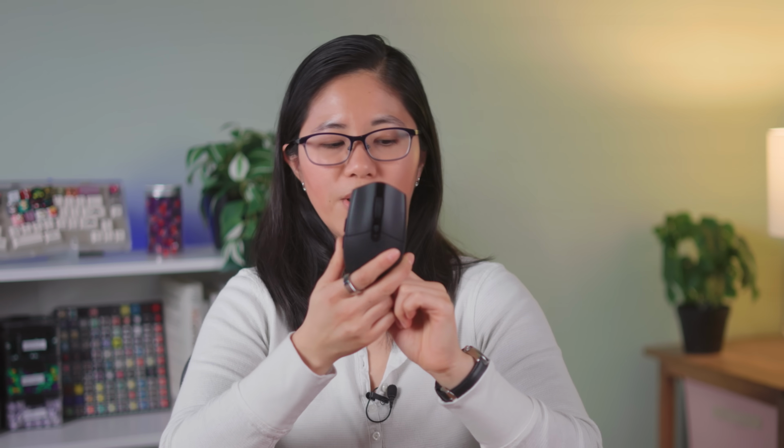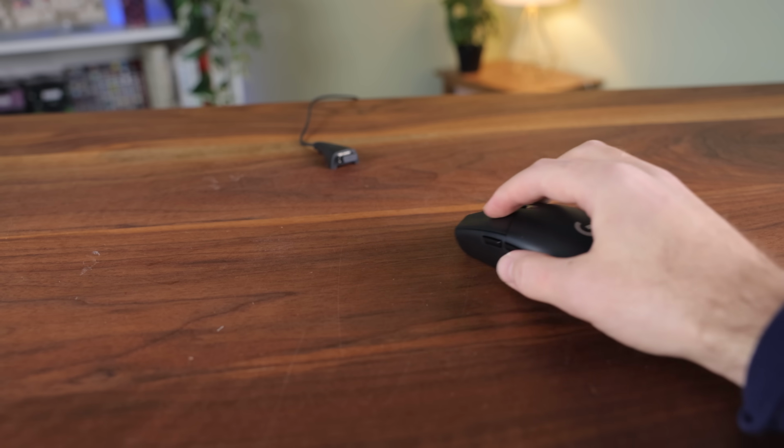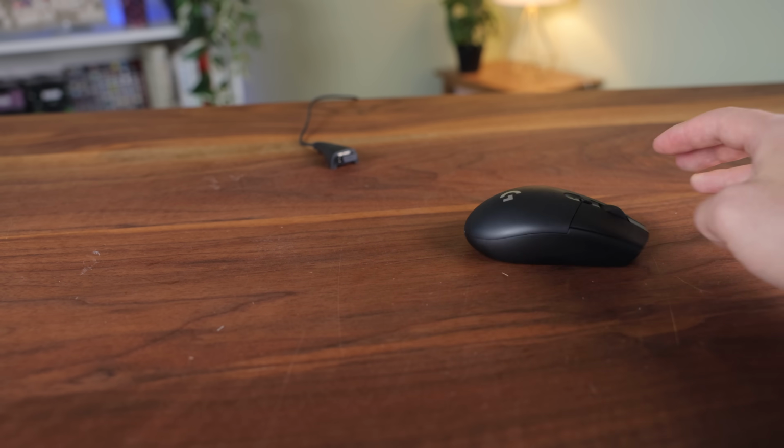But if you really want to, you could opt for a rechargeable AA battery instead. It has an on-off switch at the bottom, which made me think the battery was gonna die if I didn't turn it off after every use. But after further research, the mouse goes into sleep mode after about 5 minutes of not using it, so it doesn't really drain that much battery to leave it on all the time. And I didn't notice any delays when picking up the mouse after it went to sleep.